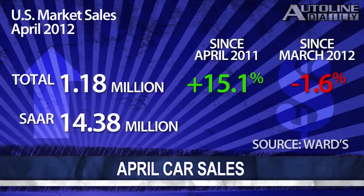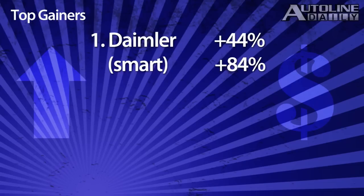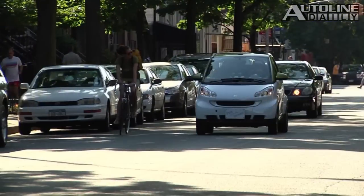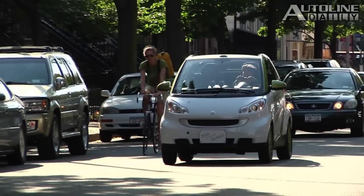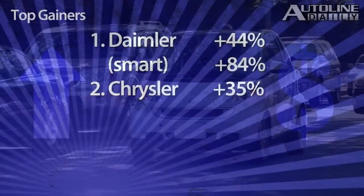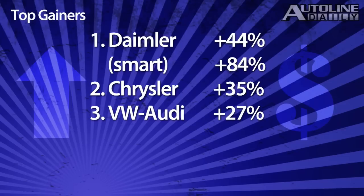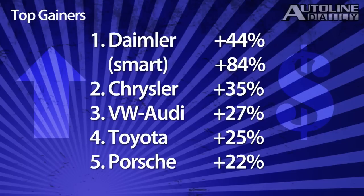The top 5 gainers in the market included Daimler, which was up 44%. You know, typically we just call it Mercedes-Benz, but take a look at this. Smart was up 84%. Even so, total Smart sales were only 764 cars, so don't get too excited. Chrysler continues to stun everyone, and it posted another 35% jump. VW, Audi were up 27%, Toyota up 25%, and Porsche 22%.